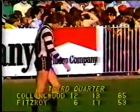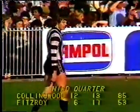Derek Shaw getting his first goal, and a very vital goal too. At the 30-minute mark now of the third quarter, and Fitzroy takes full advantage, comes in towards centre-half forward. A poor kick by Muggerman, though, goes into the arms of Brewer. Brewer across to Peter Moore.